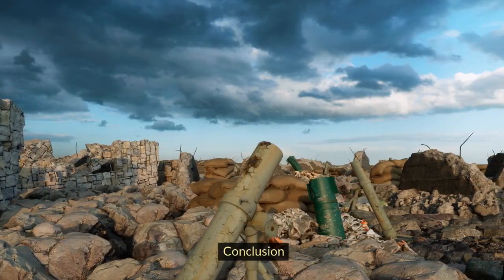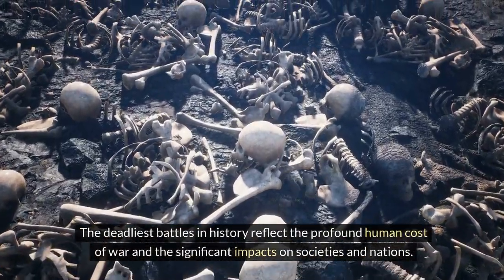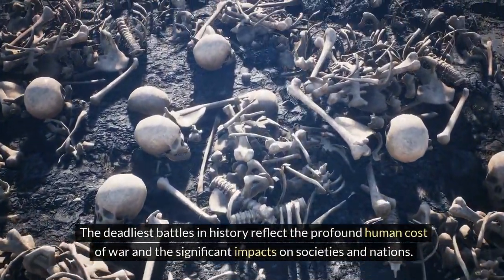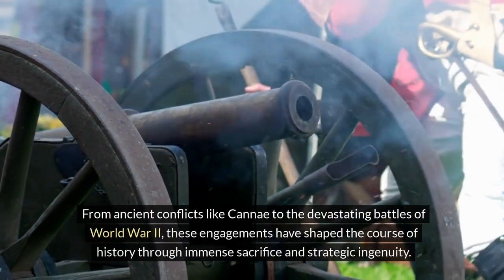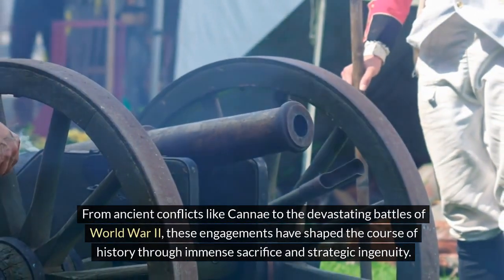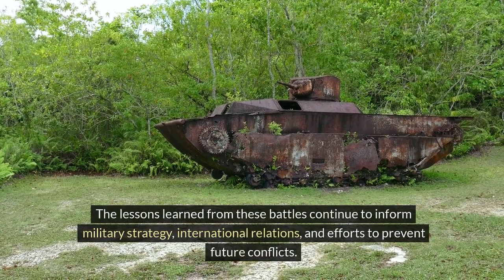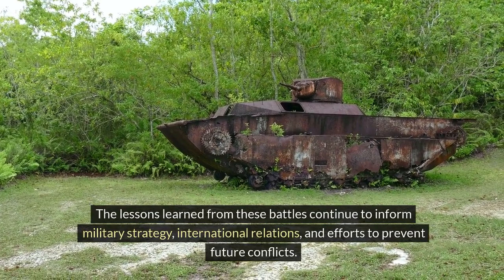Conclusion. The deadliest battles in history reflect the profound human cost of war and the significant impacts on societies and nations. From ancient conflicts like Canaan to the devastating battles of World War II, these engagements have shaped the course of history through immense sacrifice and strategic ingenuity. The lessons learned from these battles continue to inform military strategy, international relations, and efforts to prevent future conflicts.